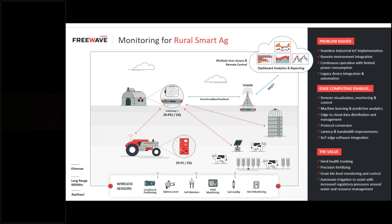Another application I want to mention is center pivot irrigation. So as we've all flown across the West and you look out the window of the plane, you see the large circles, those are center pivot irrigators. So you have a central tower and then an arm that moves around that to water plants and distribute fertilizer and things like that. So FreeWave has a large footprint in monitoring center pivot irrigation. We can tell the location of the arm, how much water it's putting out, and other similar data points.